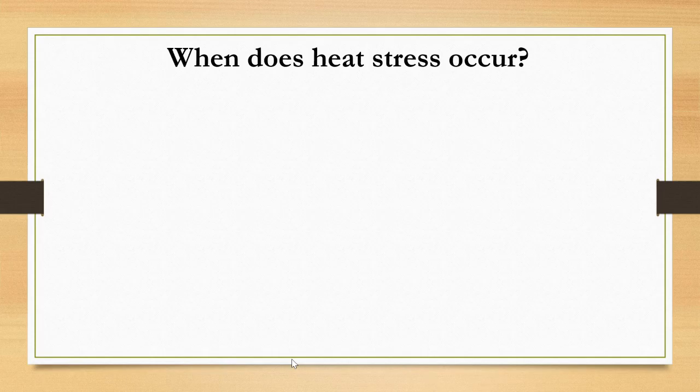We talked about heat stress. When does it occur? So the average body temperature of a chicken is about 60 degrees, 60 to 75 degrees. Anytime it gets over 85 degrees is when you start introducing heat stress. Again, this is fatal to birds.